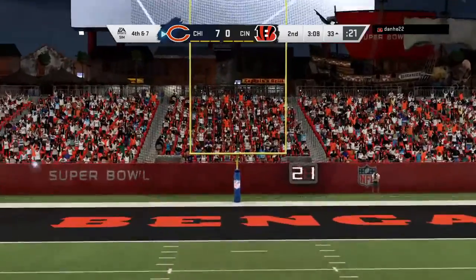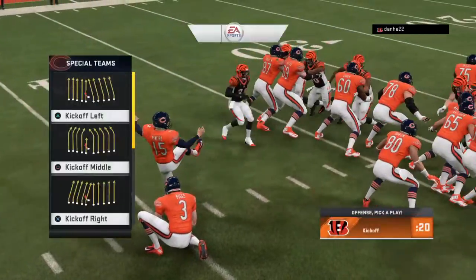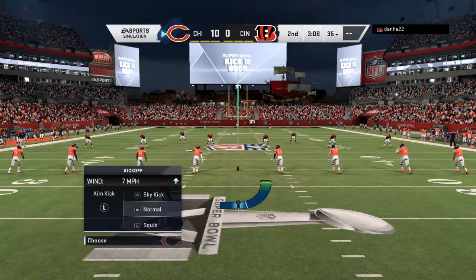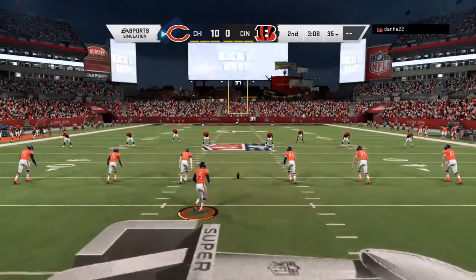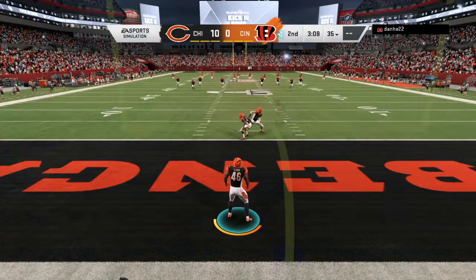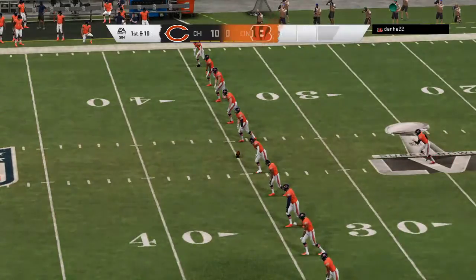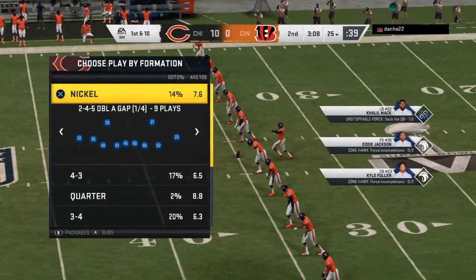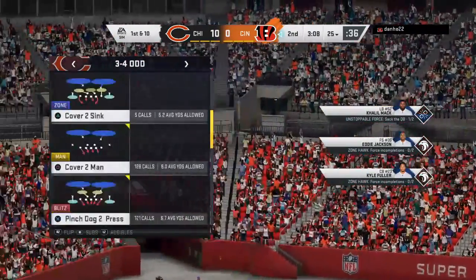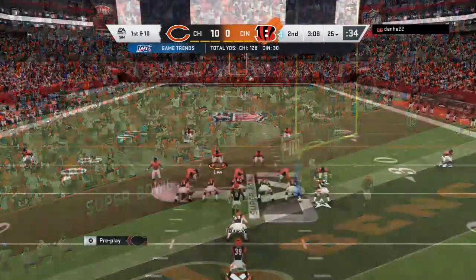And this will split the uprights. It's right down the middle, and the lead moves to 10-zip. These kickers now, it used to be that a 50-plus yarder was cause for celebration. Now, seemingly automatic. Isn't it funny when we prepare for a game, when you look at the backgrounds of these kickers, it's interesting to find out they were all-state quarterbacks, receivers, defensive backs, all-state wrestlers, right? Baseball players. We're finding athletes all along, and now they're just specialists putting it through the posts.